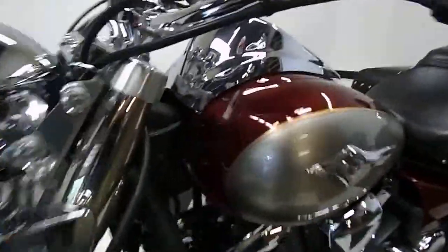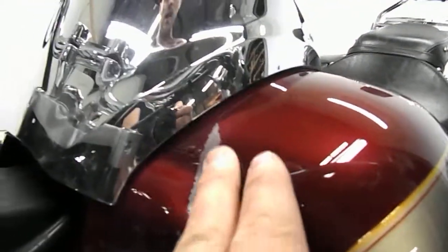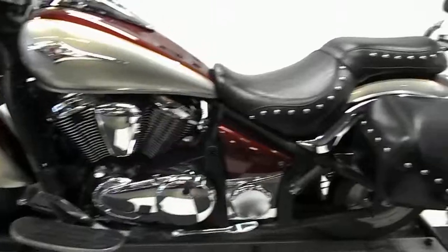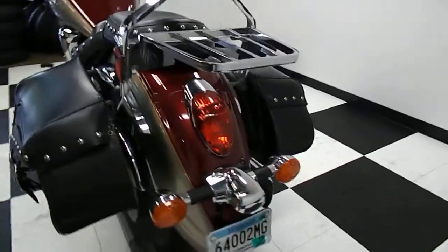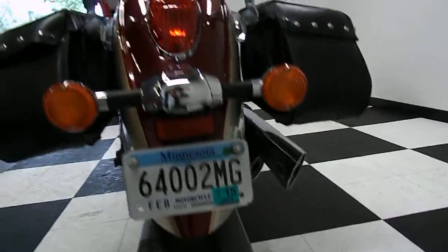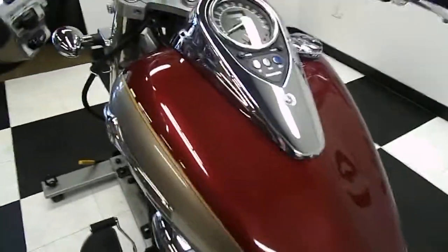The major flaw on this bike is right up here. You can see it's got a dent in the gas tank. Not really sure how that happened, but definitely a nice big dent there. Some paint missing. Other than that, the bike's in very good cosmetic condition. Good tread left on the tires. No rips or tears in the seat.